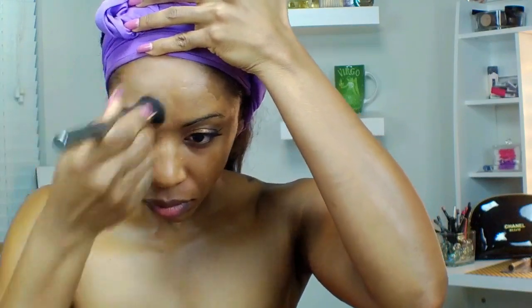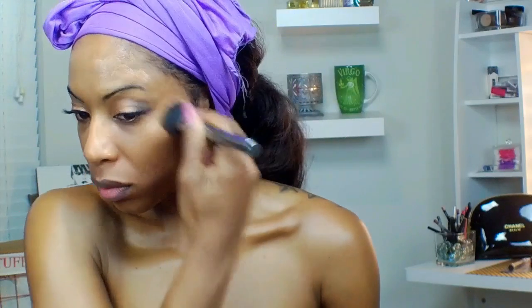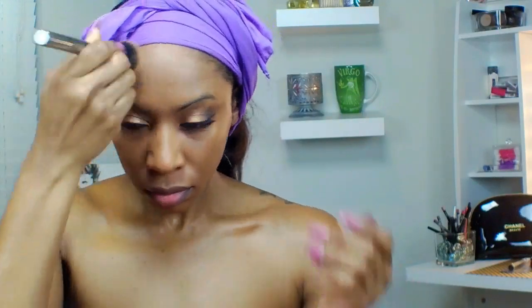And when I wear it alone, it doesn't really pop or anything. So I need to either add a more yellow tone or Cover FX drops or something like that. But this coverage worked really well for me today, and I do love the color that it gives, and it blends out really well. And I don't know the color of this Makeup Forever. It says number 57 on the bottom of the bottle.